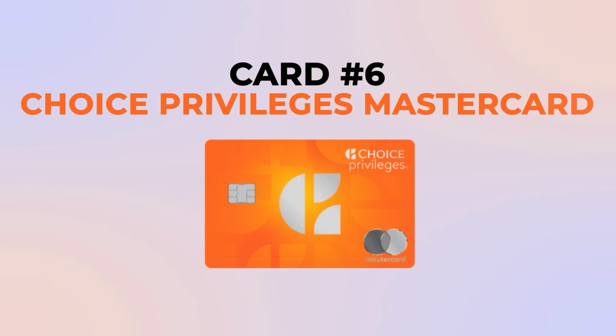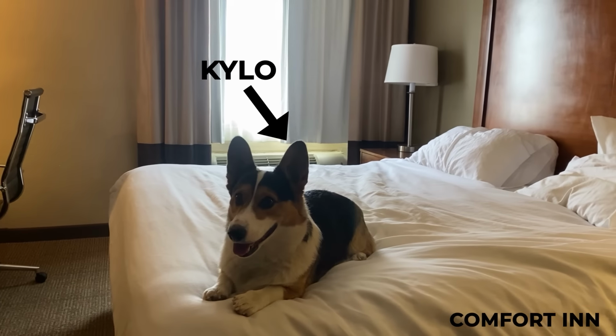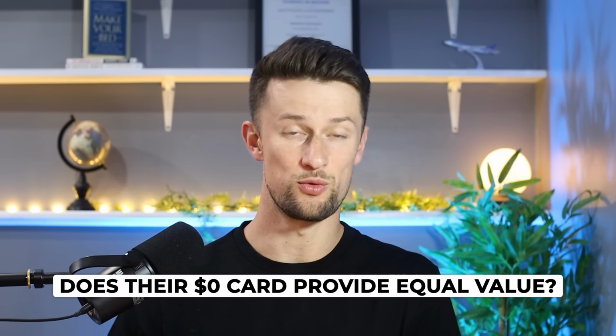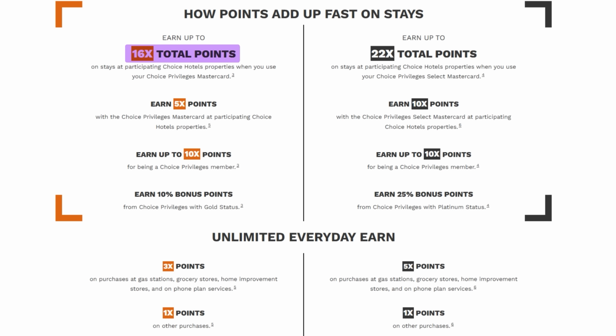Now let's look at the Choice Privileges MasterCard. Sometimes you just need a clean, inexpensive place to stay. And a lot of times, Choice branded hotels can provide just that. However, does their $0 card provide equal value? I like to think, unfortunately not. You'll get 16x back when booking at Choice Hotels, 3x back on gas, grocery, home improvement, and phone plans, and a flat 1x back on everything else.